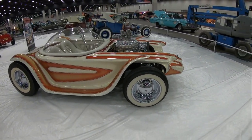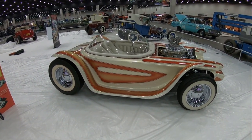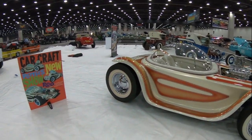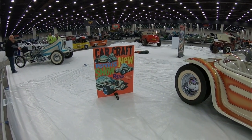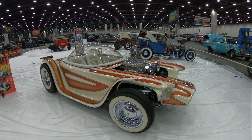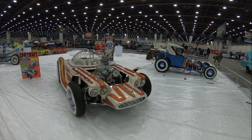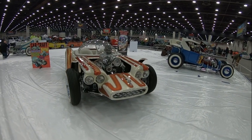We're at the 20th Century Hot Rod booth area. Check it out, man. Look at that dome. Now you're gonna see guys in the background taking out the plastic to show the carpet.